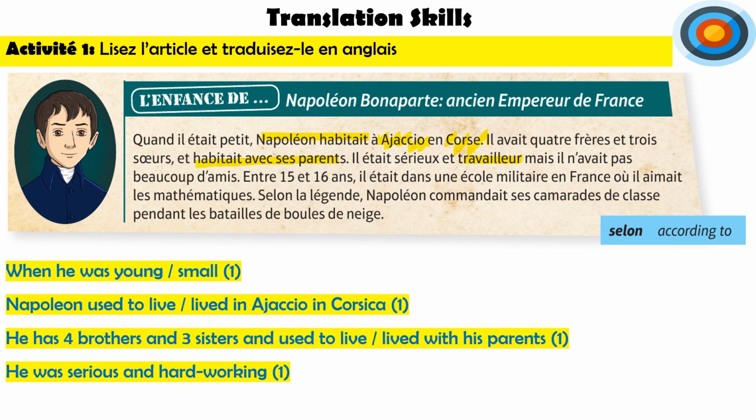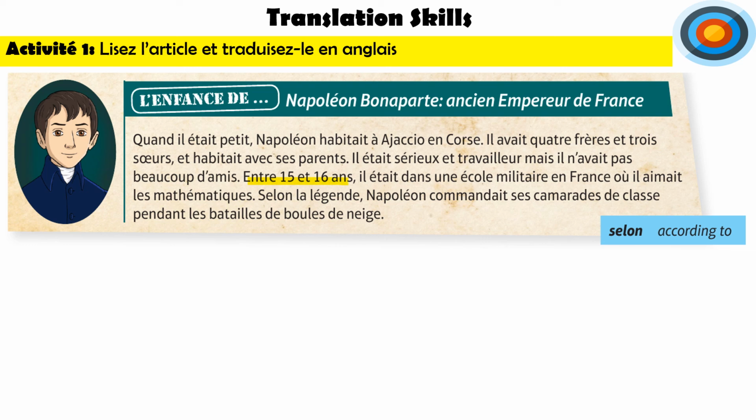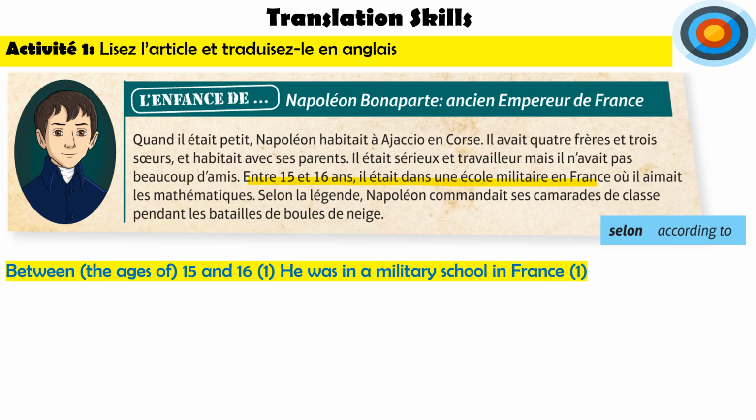Mais il n'avait pas beaucoup d'amis. But he didn't have many friends, like Sir Reuben. Alors, entre 15 et 16 ans, il était dans une école militaire en France. Between 15 and 16, or between the ages of. So this word entre means in between. Ideally, I think I put between the ages of in English to make it sound more natural. He was at military school in France. Où il aimait les mathématiques. Where he used to like maths.